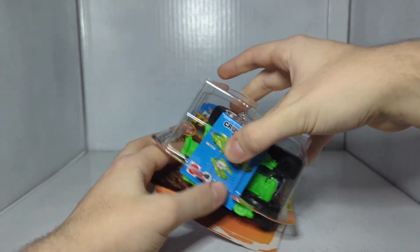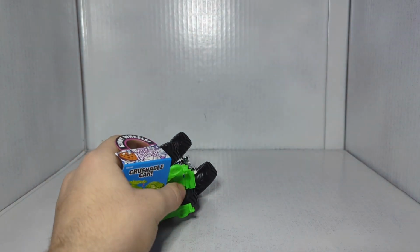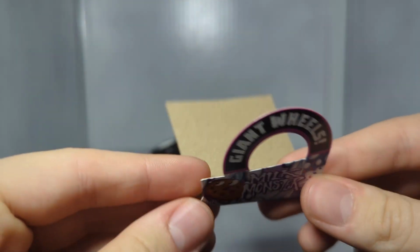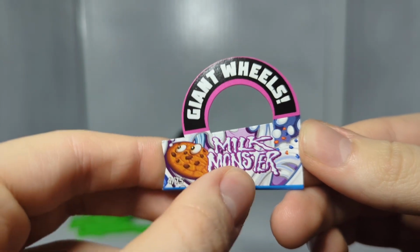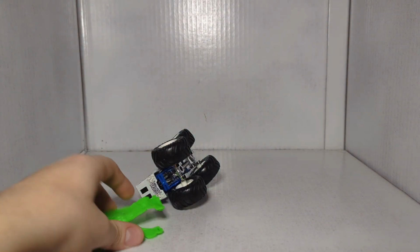All right. The pandemic was wrecking the world when these trucks came out. Can you believe that? This was before the whole supply chain thing, though, so I was able to get these. So here's the Milk Monster nameplate here. Back when they did the giant wheels thing, they don't do that anymore either. Milk Monster, you got the cookie there with the little bewildered eyes. I like that a lot.